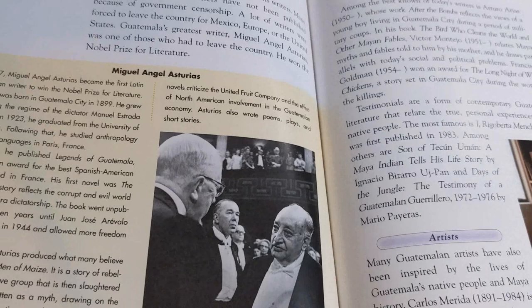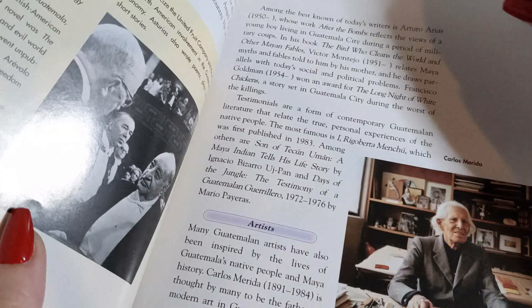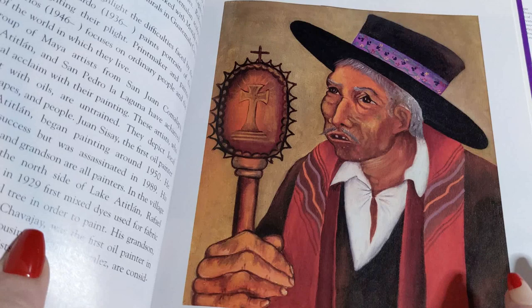So this is a famous author, Miguel Angel Asturias. He won the Nobel Prize in Literature. It's a famous artist, Carlos Mérida. And we have a painting here. This is by Juan Sisay. Very expressive, right? Almost Van Gogh-like with the thick outline.